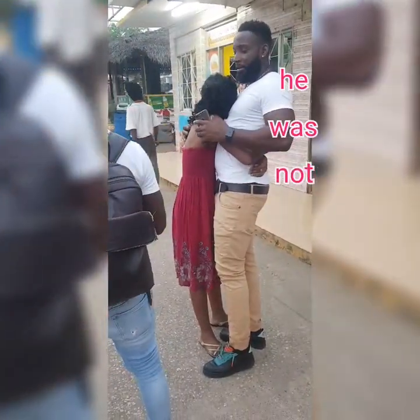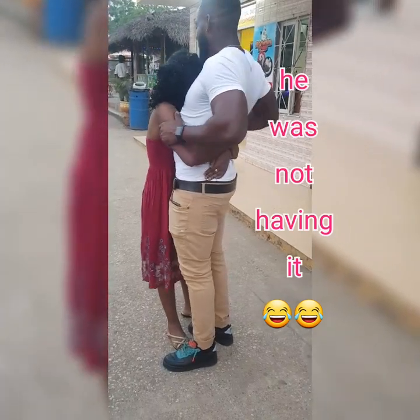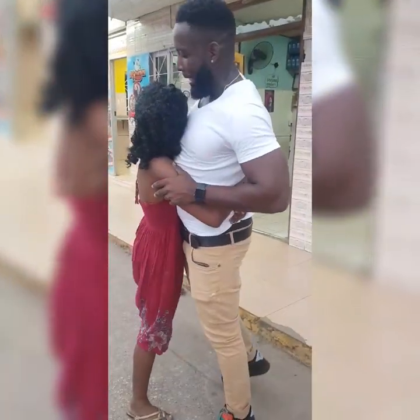So we see our next target: the guy in the white shirt and the brown pants. Let's see, guys, if she is going to hug him for 30 seconds. We're having a little bit of a problem crossing. Let's see if she's going to hold on, guys. Hello. Okay, let's see if she's going to be able to hold on for 30 seconds. He's pulling her off. 5, 4, 3, 2, 1. Okay, 30 seconds. Let the man go now.